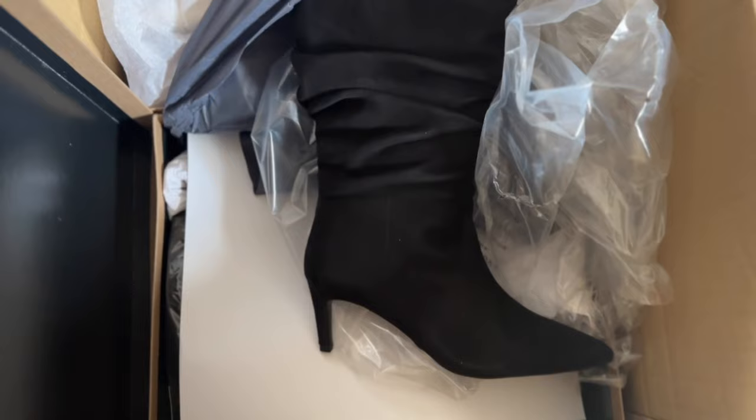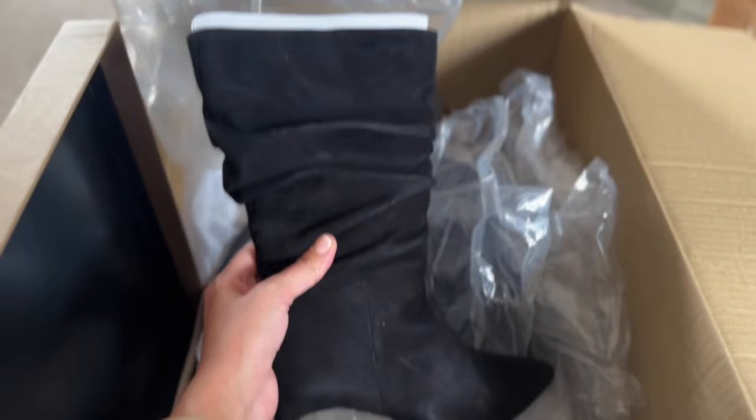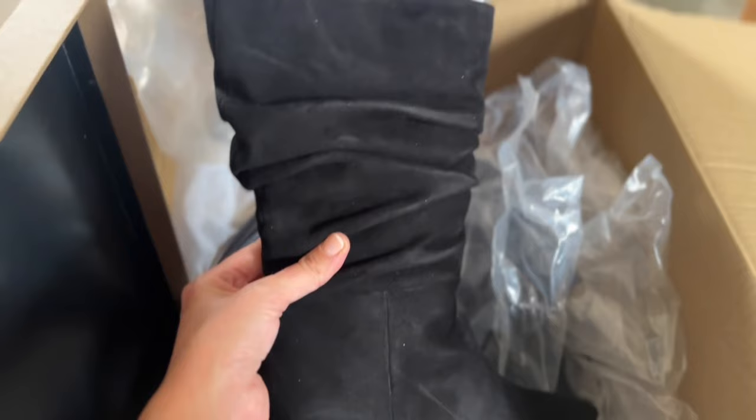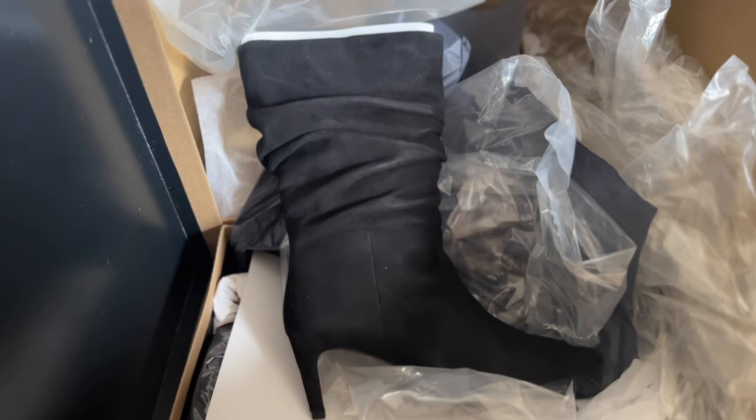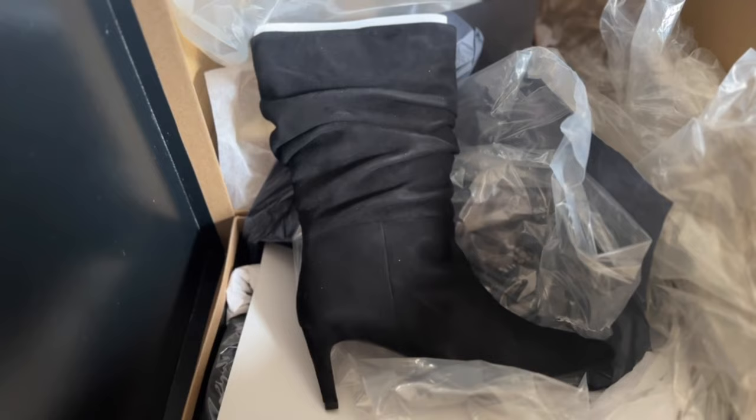And then look at these. Wow. I have not had any kind of scrunchy boots since I was at uni. But I saw these and I thought, do you know what? They're not too high. They've got a nice heel. And these would be really nice with dresses and skirts and a pair of opaque tights. You could wear them with fitted jeans, or maybe faux leather trousers. I think that might be quite cool. I love them.